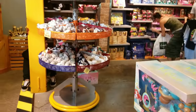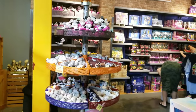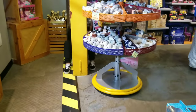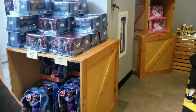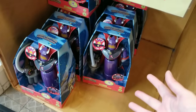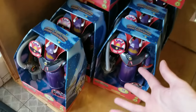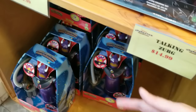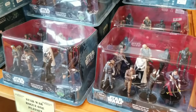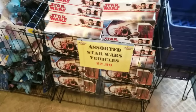They still have a nice full rack up front with all the Tsum Tsums for only 99 cents. And then, oops, over here, they have lots of the talking Zurgs for $14.99. These are 30 bucks in the parks right now, guys. What a great deal. Lots of the Star Wars Rogue One playsets, and these are just $9.99. The winner, winner chicken dinner.